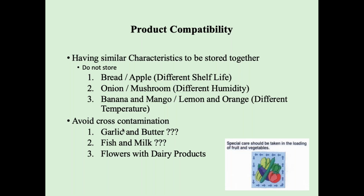Banana and mango, lemons and oranges, the temperature requirements are very different. Banana and mango cannot be stored at 3 or 4 degrees, they require 10 to 12 degrees centigrade temperature. Lemons, oranges, other fruits can be stored at a lower 3 to 4 degrees centigrade. And then the most important point is to avoid cross contamination.